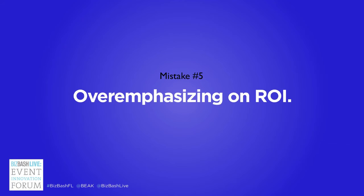All right, mistake number 5, I've saved for last because it is potentially the most contentious. Overemphasizing on ROI. So if you've been to events like this before, especially over the last few years, the ROI conversation is happening on stage and off stage, and everybody is trying to figure out how do we justify these large budgets for tech installations or art installations or both at events. And ROI has become the kind of quick answer. So you hear that all the time. Well, if we spend $50,000, $150,000, $500,000, are we going to get a return on our investment?